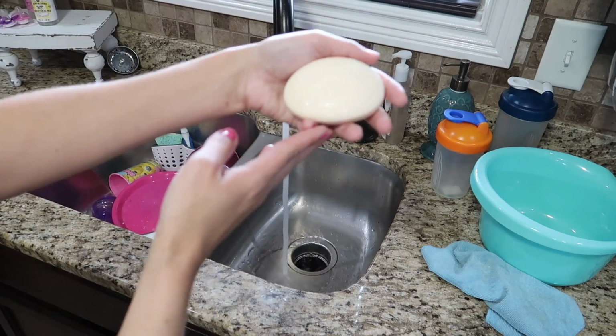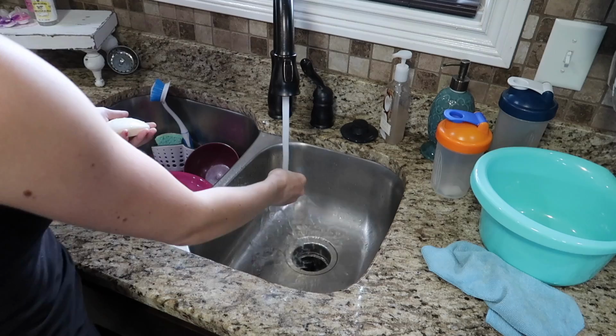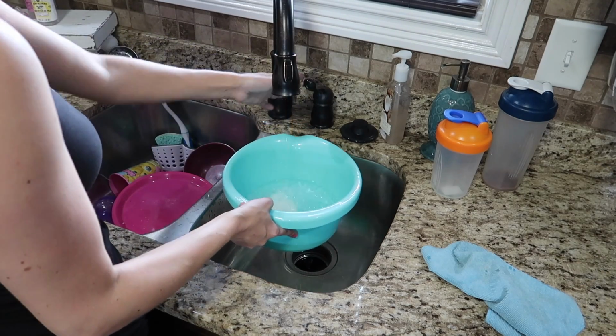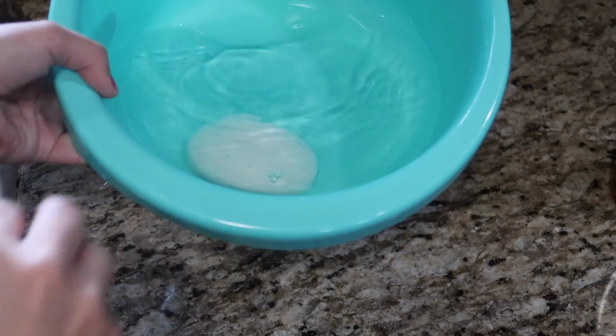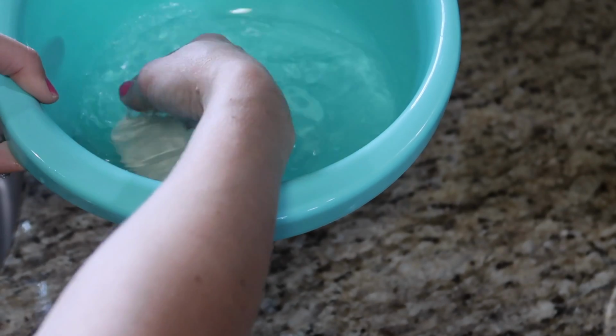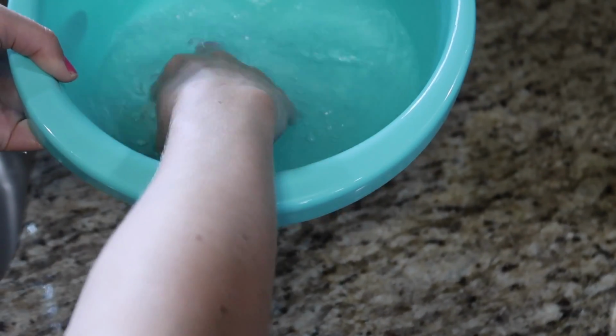Okay, so what I am doing now is I'm just taking some white Dove soap and I'm putting some warm water into a bowl, and I'm going to put the soap in there and make the water kind of soapy. So I did a little bit of research on how to clean your leather couches, and this is one of the options that came up and I thought it was great. So this is what I did, and it actually worked really, really well.